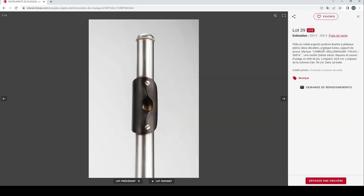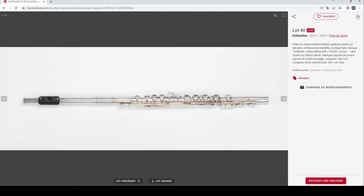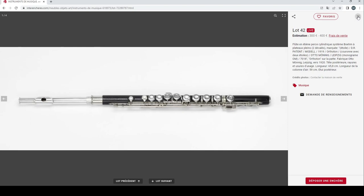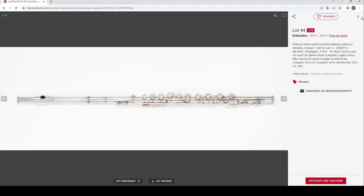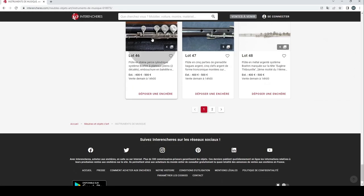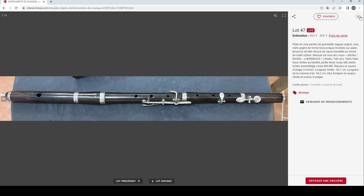Interesting pictures on this one, Conrad Mollenhauer. Another flute there, the wooden flute, a few more. It's a Mollenhauer flute there, and a Vanotti flute, more flutes there. Yeah, definitely quite a lot more flutes than I've seen for quite a while.